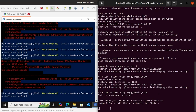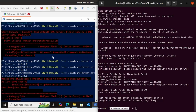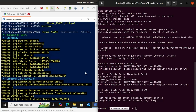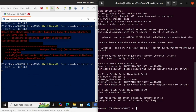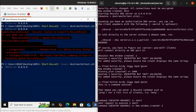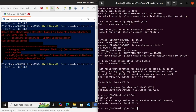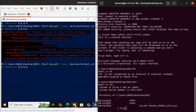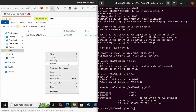Okay, we now have the session without problems and without alerts in the victim system. Here we have the host name, actually the same host name that we identified before. And now we have a reverse shell. For example, I can walk through the file system. This is the directory.